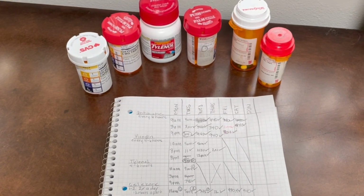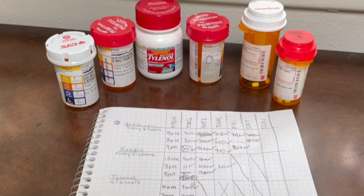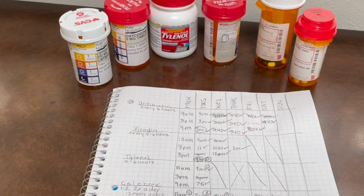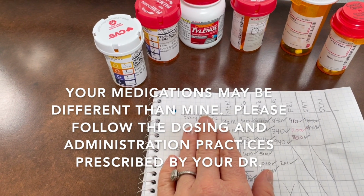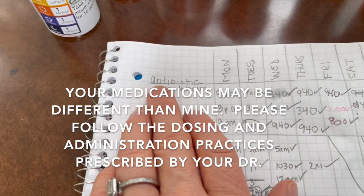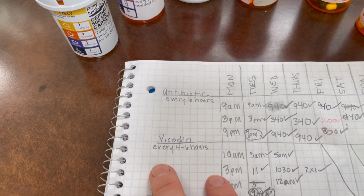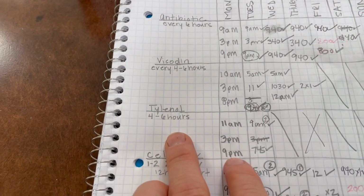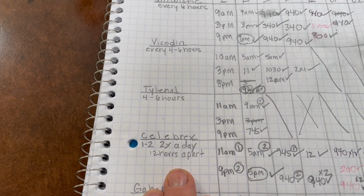Most likely your doctor will prescribe your post-op medications before your surgery. So when you pick them up from the pharmacy, I highly recommend you make a log of them. So you're going to write down which medication and how frequently it can be taken. Like this is my antibiotic. It's to be taken every 6 hours. My Vicodin can be taken every 4 to 6 hours. Tylenol every 4 to 6, Celebrex 1 to 2 tablets 2 times a day, 12 hours apart.